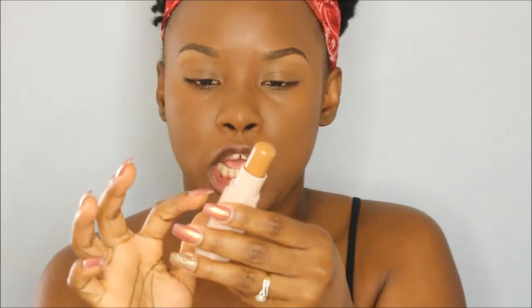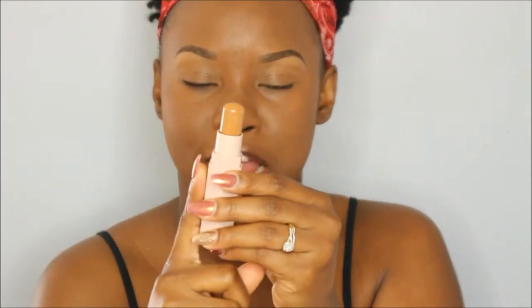Okay, so next we're gonna do some concealing because it can't just be about the foundation. I'm gonna take the suede from the trio, get a relatively good amount of product from it. I wish it was the full extent of the actual tubing, but the trio is $54 plus tax. If you do them individually, it's $24 or $25 per thing, so it works out cheaper if you just get the trio. But of course, you do whatever you please.